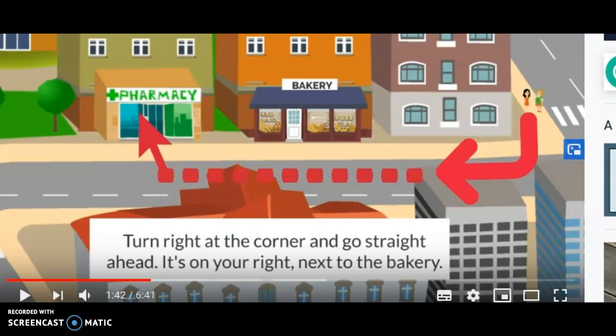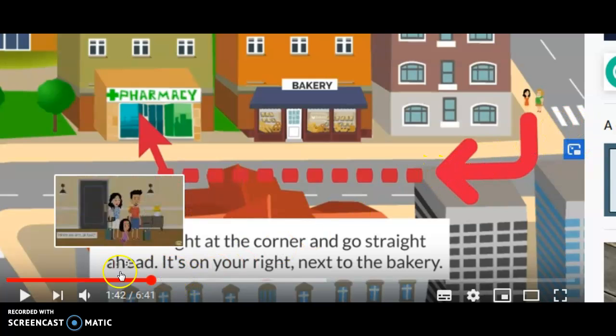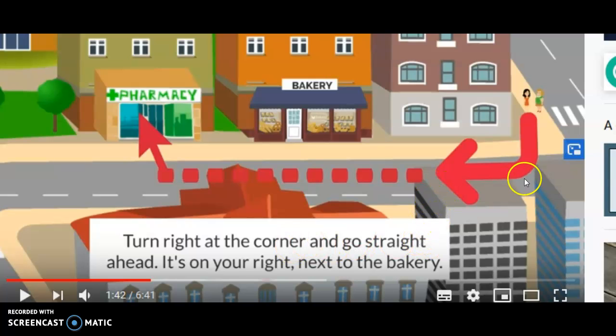Okay, about preposition. Look, this is the street. And look the people here, two girls. And read the instruction. Turn right at the corner. Look, this is the corner here. And you turn right at the corner and go straight ahead. Look, go straight. Not like this. Ooh, no, straight.